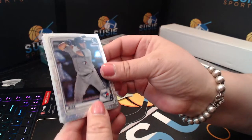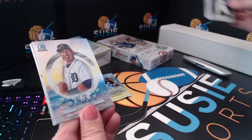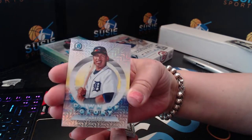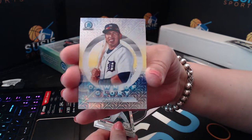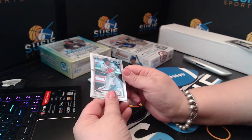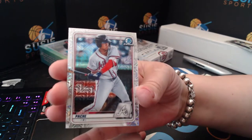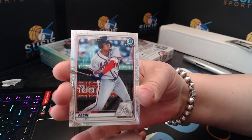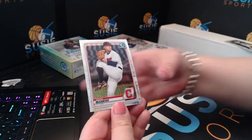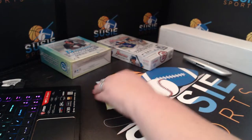Susan, looking here at Alejandro Kirk coming out there, along with Corey Ray. Dawn of Glory, I'm looking at Isaac Paradise, a nice one coming out here for Detroit. Always forgetting the first names on these. Dawn of Glory Mojo, sweet one there, Detroit tonight. It's going out to Nick. How about a sweet Christian Pache coming out here on the Mojo? That is nice for JB Sports Cards, going out to the Braves. Shane McCarthy coming out there for the Braves.